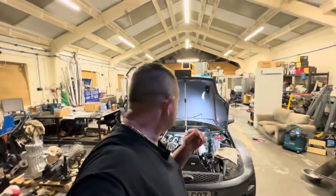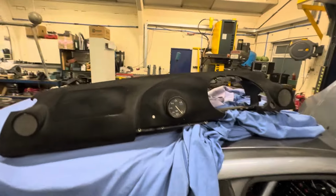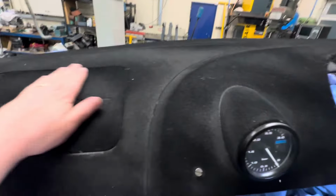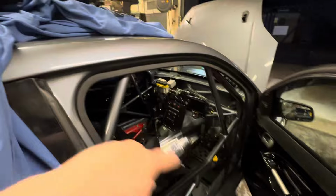What else was I going to say? We're going to put the dash back in. The dash is up here. The dash has been out for forever, it seems. To be fair, it's all a bit faded. Could maybe do with reflocking. But it's been out for a long, long time while I've done loads of wiring.